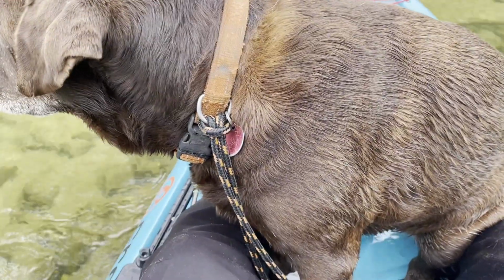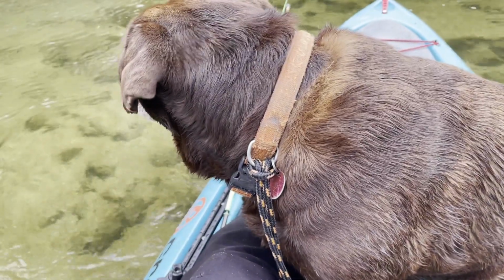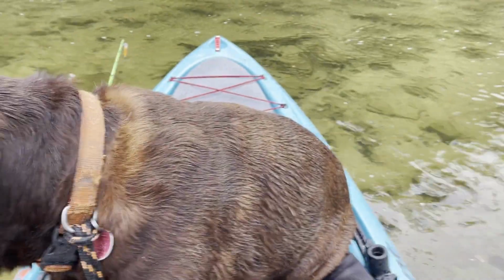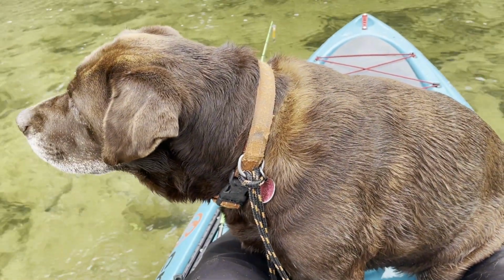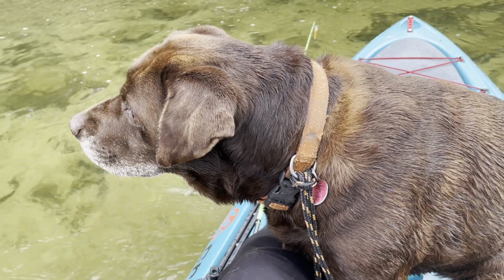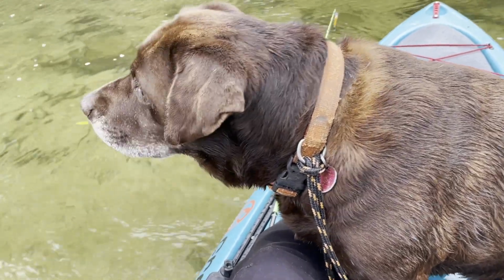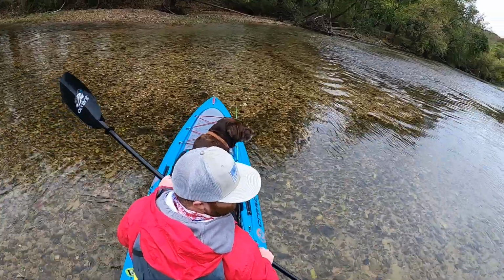But she's got her rabies tag, but there's no owner's tag or owner's phone number or anything like that, unfortunately. So we might try to paddle her down a little ways, but I'm just not sure if she's going to cooperate and be stable enough because she is very anxious. I'm going to take her through these shoals, see how she handles it.